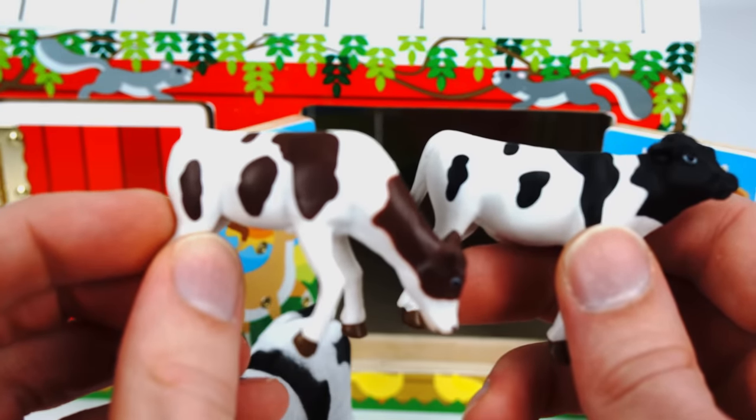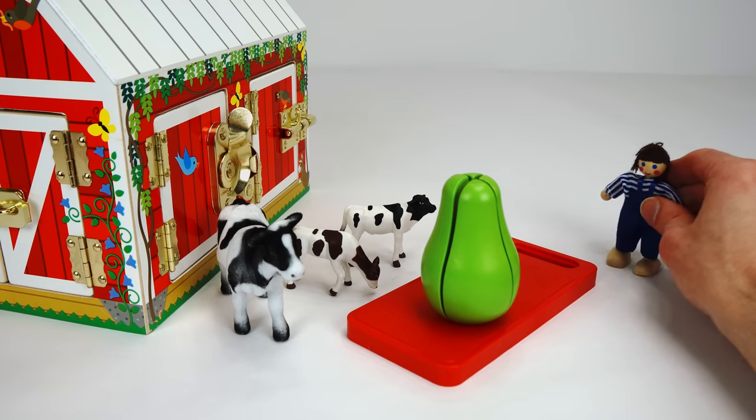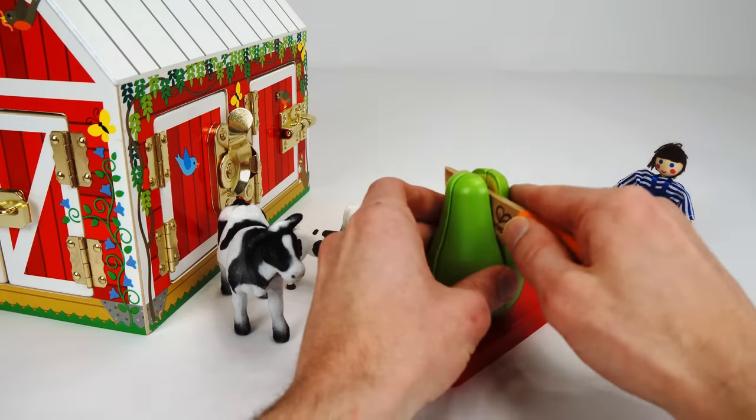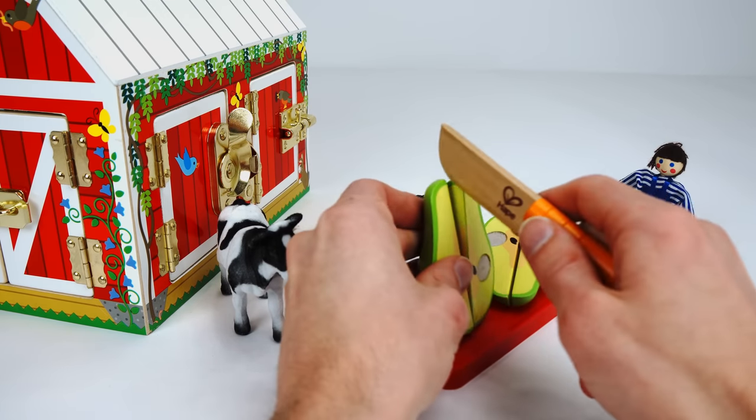Let's go feed these cows. Normally, cows eat grass, but today, Farmer John is bringing a special treat, a pear. Let's cut it into three slices for our cows. Let's cut it in half. And now let's cut it into quarters.